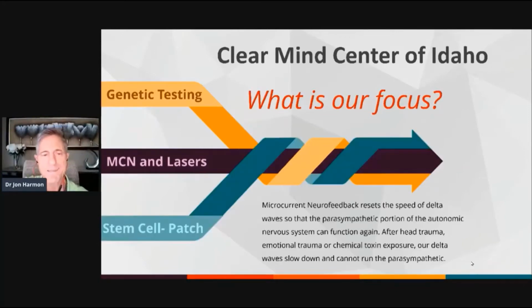And I put in here stem cell patch. This is what I'm going to focus on today. They don't have stem cells in them. They are called stem cell activation patches, and they work through photobiomodulation, much like what I'm going to show you with my lasers. Microcurrent neurofeedback resets the speed of delta waves.